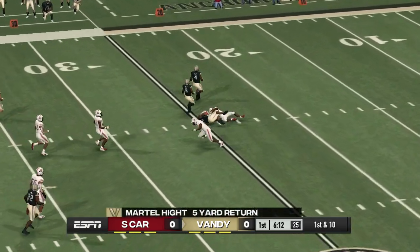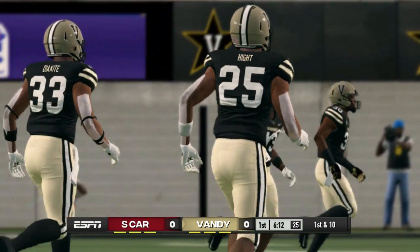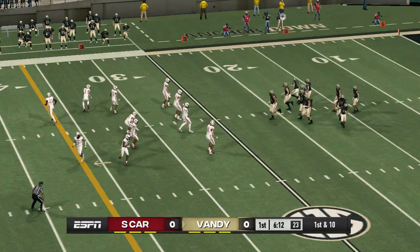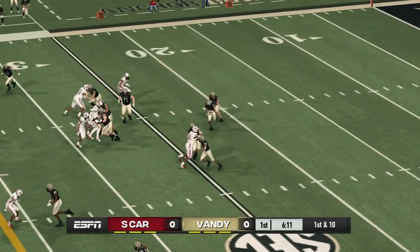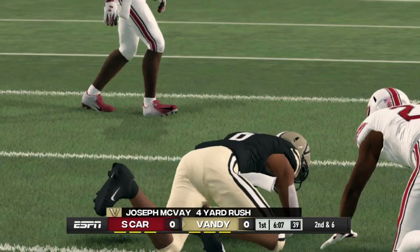Height takes it at the 21. They'll bring him down at the 26. The quarterback brings his troops out of the field for the first drive of the game. Here we go. McVay takes it left. Nice run to the outside.